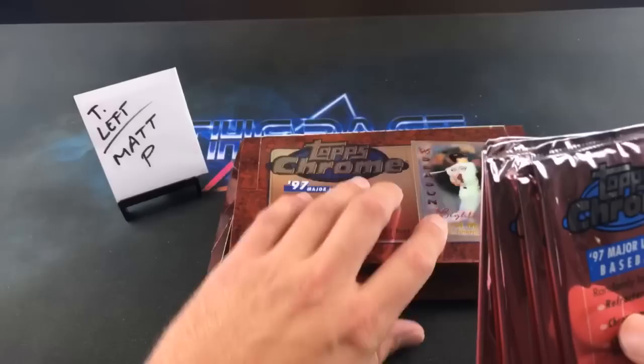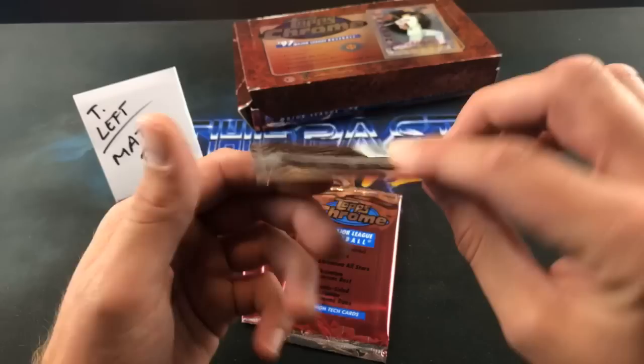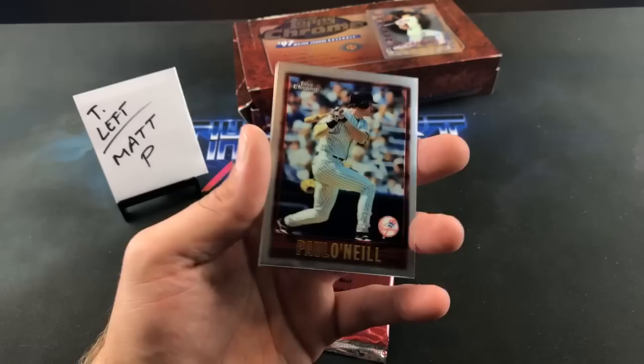Joe's Card Corral, Criterium Racer, everybody else, thanks for joining us. Very sleek looking high tech design here. Double sided chromium diamond duo, season's best, and all stars along with refractors. Let's see what we can pull tonight. Brent's Card Breaks, thanks for joining us. Like I said, 4 cards per pack, and we should see about 2 refractors on average. This is the final year that I collected cards before a long hiatus, so it's definitely going to be fun to go back through these again.